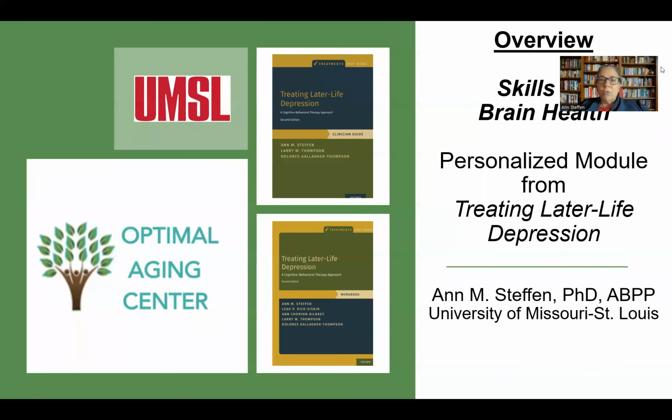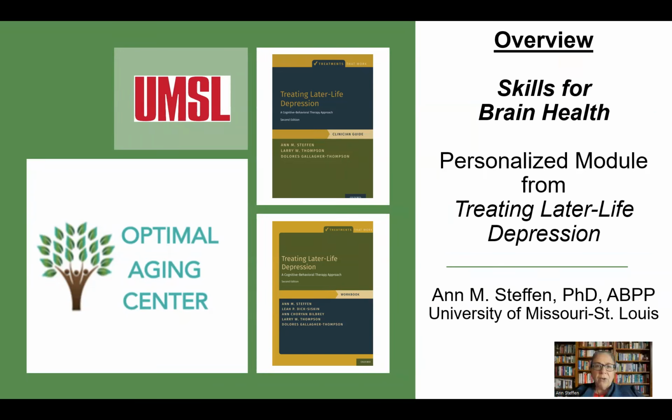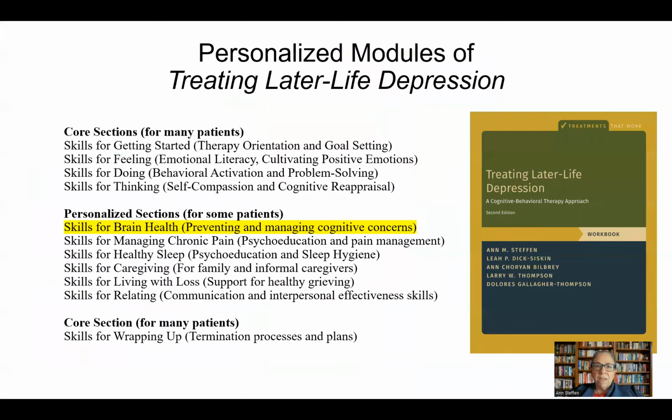Welcome. This is an overview of the Skills for Brain Health personalized module that's a part of the Treating Later Life Depression workbook and clinician guide through Oxford University Press. As you can see on this slide, Skills for Brain Health is one of a number of different personalized modules that we have available for clinicians and their patients or clients to pick as appropriate for a given presenting concern or clinical issues that are coming up throughout treatment.